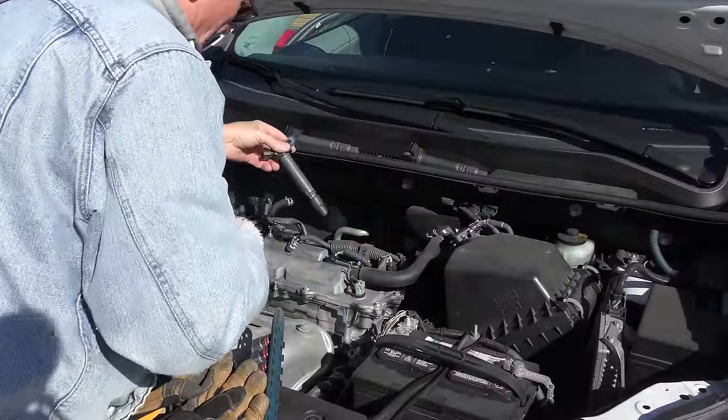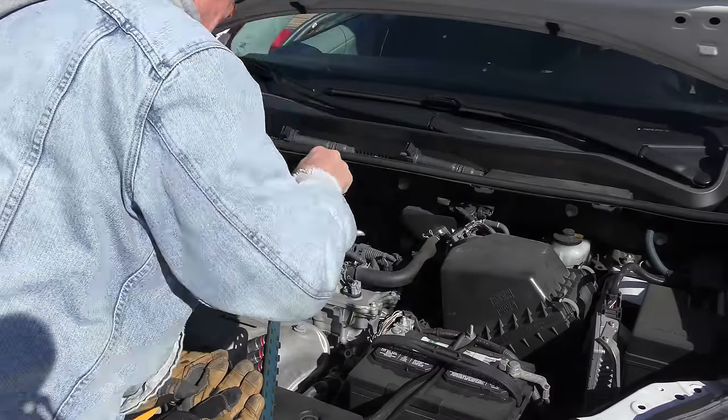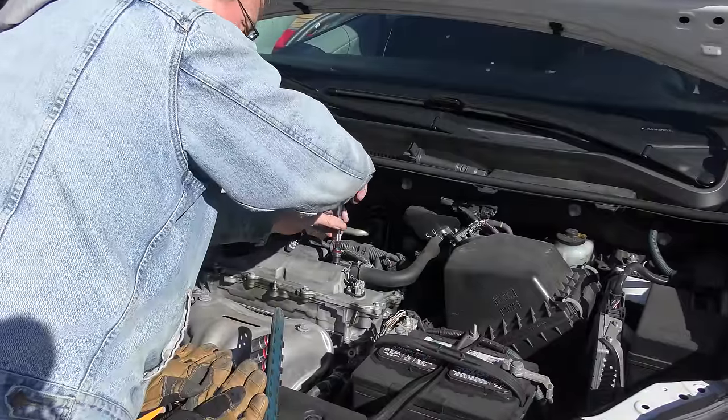Then of course, put all the coil-on plugs back in their holes. Plug them in until they click. You hear it click, and bolt each one down. First, just do it finger tight.